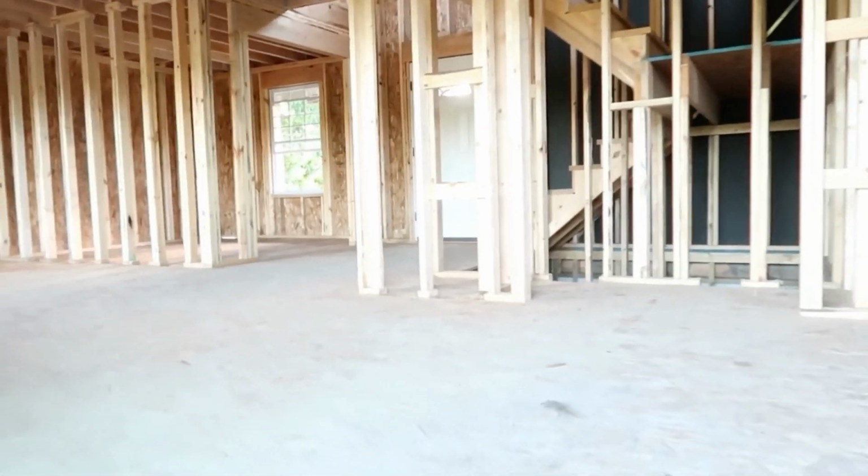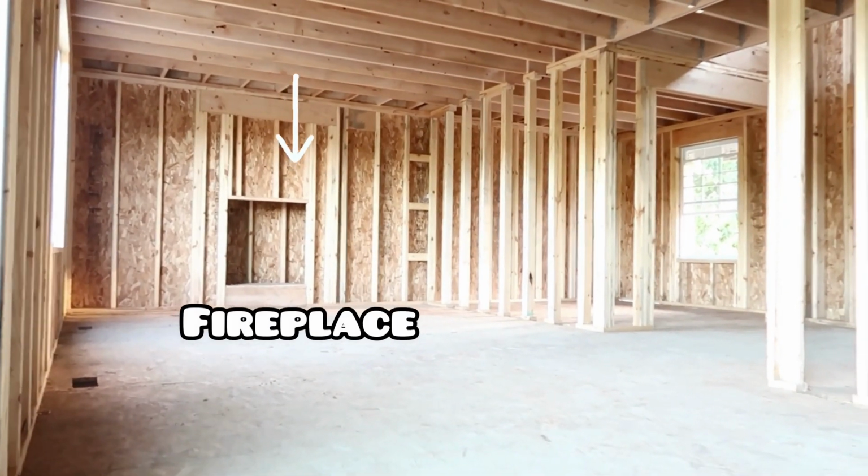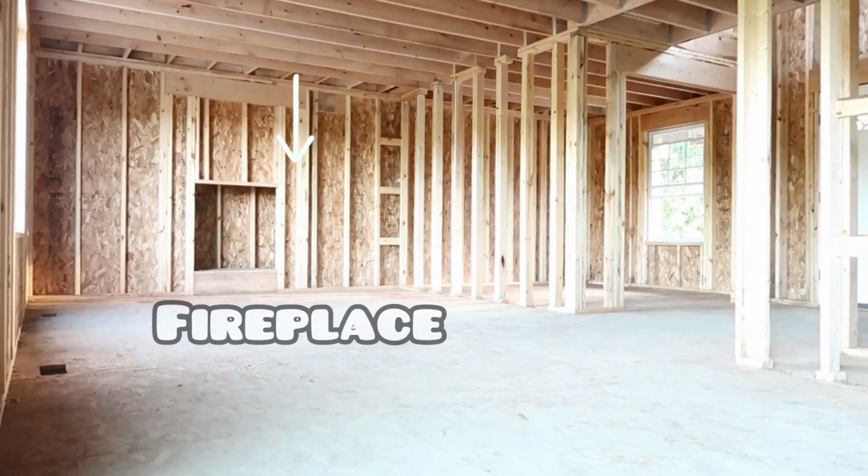Fireplace. Yeah, that'll be the fireplace. Can you get the dimensions of the dining room just to check for that? Yeah, I got it on the layout. Okay, so you need to see how long that table is. Yeah.